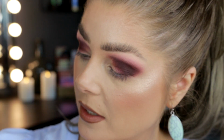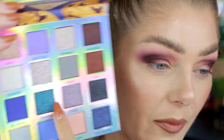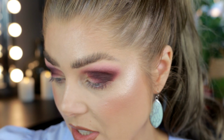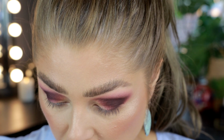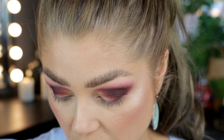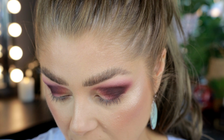I want to use this one, the Tempting one. I think I'm gonna use that one on my lid, and I am gonna spray it because I don't want any fallout, because I always do my face first. I know I should probably do a video going out of my comfort zone and just doing my eyes first, because I never do that.